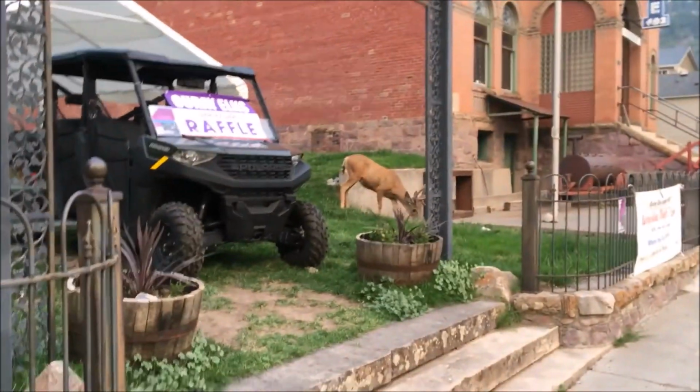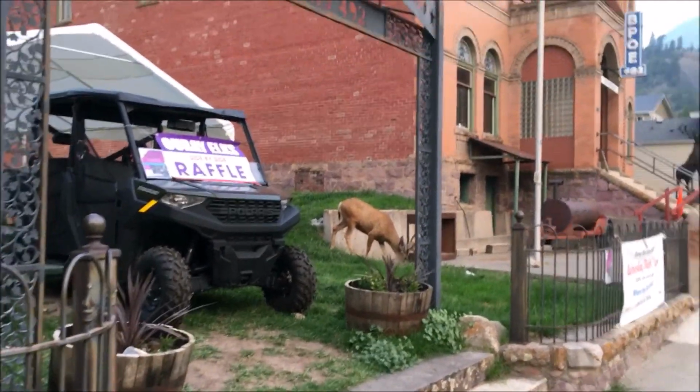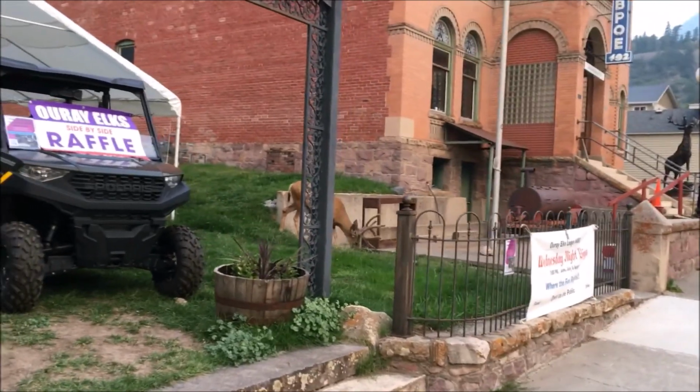This is the street. It's at the Elks Club. Because of course, they're at the Elks Club. They're hanging out. Is it an elk? It's the elk at the Elks Club. Is it an elk or a deer? I think so. Oh my god.